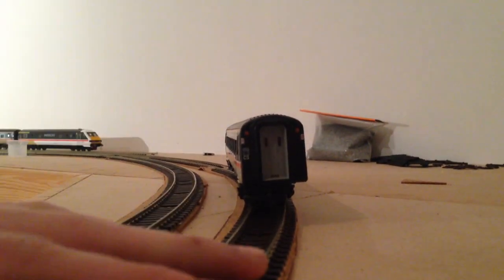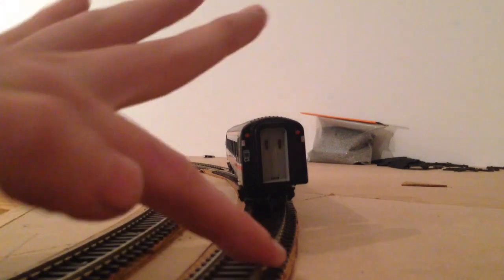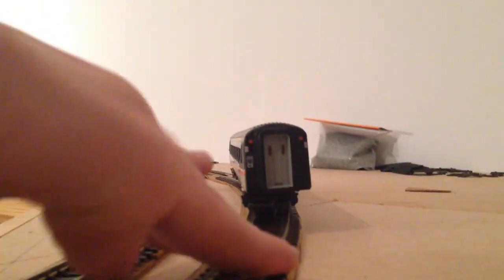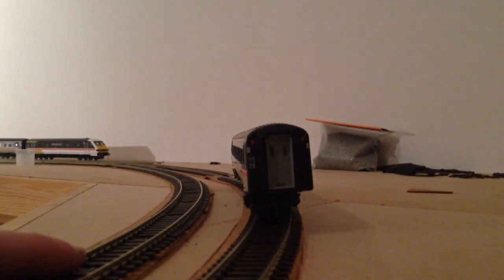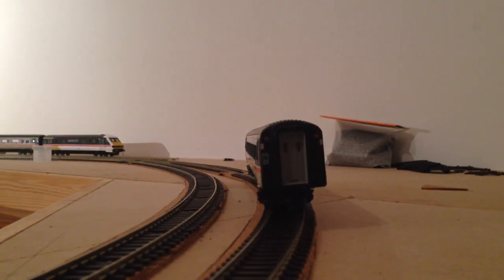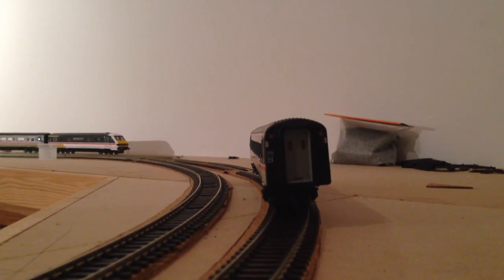What I've done is, I've grabbed some spare cork and I've shoved it underneath the sleepers on this side. So this side is lower and this side is higher, so it sort of puts the train on a bank as it goes around the corner. It really does help with trains going around the corners, and it does look really cool. You will all see some running footage soon.